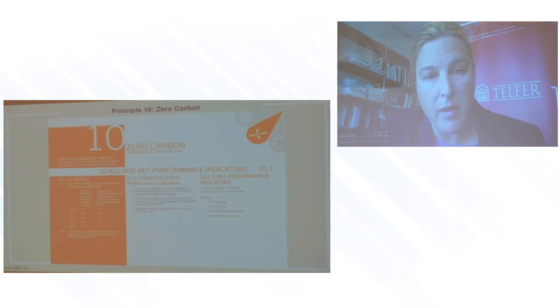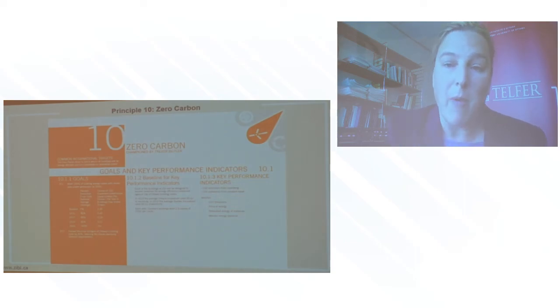Here is their zero carbon initiative. So what they've done is for each of these different design principles, they've set goals, they've taken baselines, and they've identified key performance indicators. So for their goals for the zero carbon, by 2020, 100% reduction in carbon from the national average. So zero carbon emissions by 2020, and they're completely on track to make sure that that occurs. They then set baselines. The baselines are based on Ottawa as well as the national average. And then they're going to be monitoring that by CO2 emissions, both from operating and from the residents who live there.